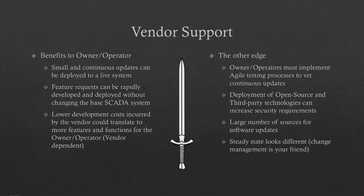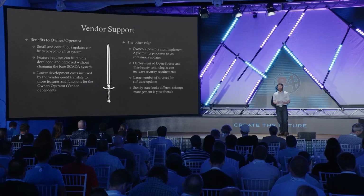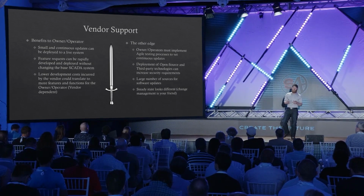Now the other side of this, the Agile testing method is an involved process. Like I said earlier, it's not just buy the thing, test the thing, deploy the thing, forget about the thing. It's constant testing. You have to have a test bed. You have to be testing every update. You have to be testing every software patch, every new feature. They have to be tested and then deployed, tested and then deployed, and over and over and over. So you have an endless testing process, which is a huge change, a very big shift from what we're traditionally used to, and that's something that has to be planned for.